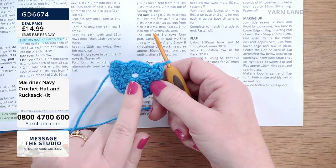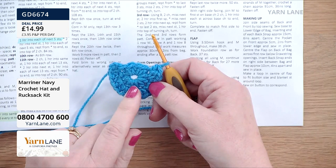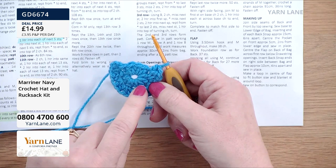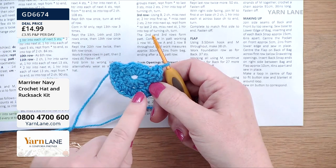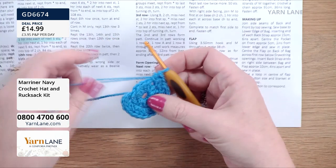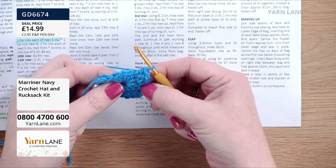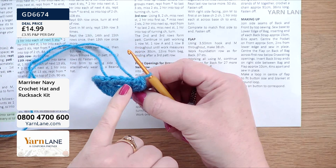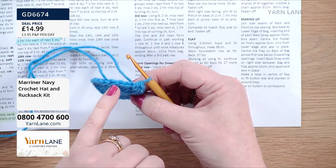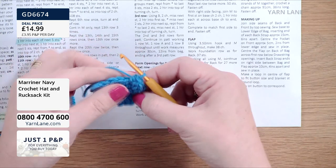So what I've done to start off with is I've done six chain and joined them together in a ring. And I've done 11 half trebles round that first ring. You can see that there. And then I've started my second round. On your second round, you're going to do two half trebles into every chain space. When you look at the top of your crochet, you can see a little V shape. That's the top of each stitch. So you're going to do two stitches into each one.